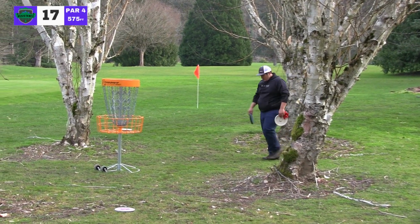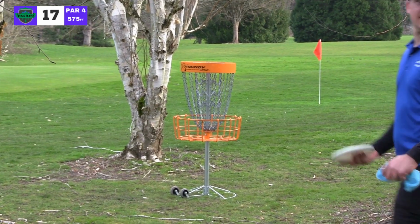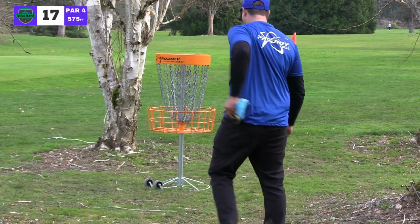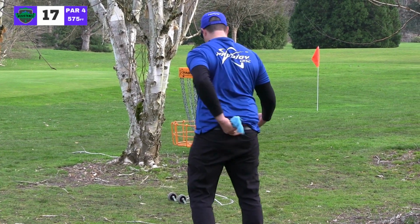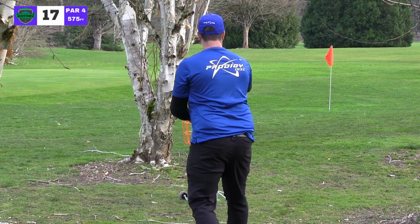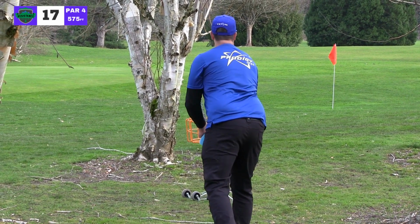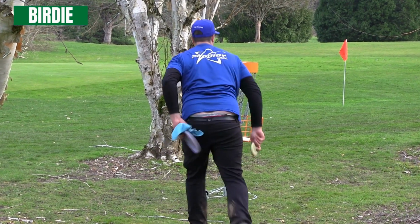Andrew following suit. Getting just the par there. A hole for the MPO guys should definitely be a 3. Absolutely, and you can see Terran's always having a good time. A look back at the camera, pump fake, and hits the birdie putt.